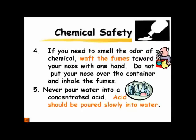And never pour water into acid. Acid should always be poured into water. Acid and water react and it gets hot. Pouring the acid into the water means that it's not going to get too hot.